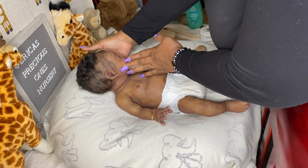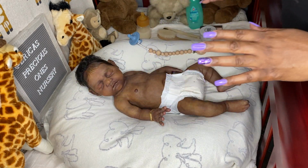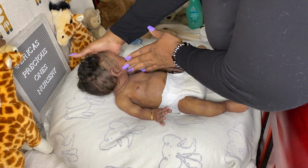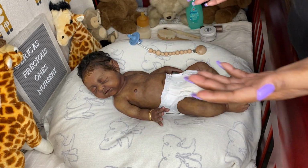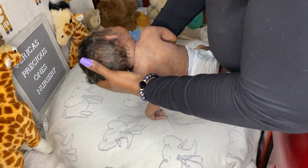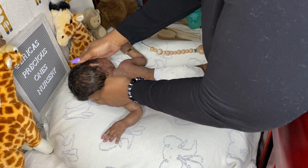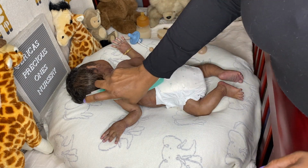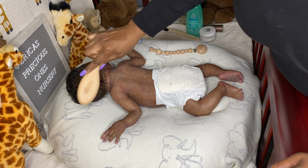But what I appreciate is that the ball jointed necks, still to me, they turn the best. You know, they're easier definitely to turn however you want to turn them. If you want to put the baby on their tummy, the head is going to turn however you want to turn it. You ain't got to really worry about it or anything. So to me, still, that ball jointed neck is the best thing ever.